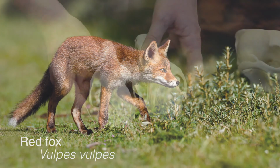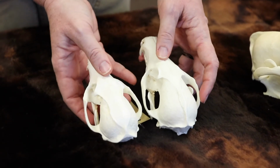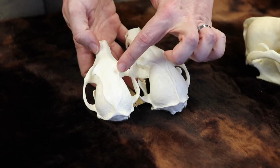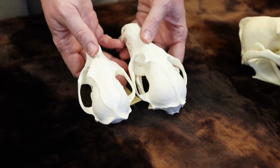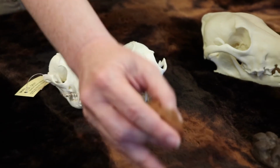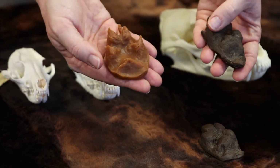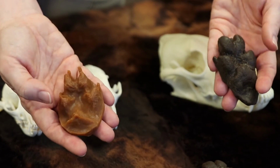You'll also notice the shape of this crest on the top of the skull differs between the 2 species, with the red fox having a crest that thins towards the base of the skull, and a gray fox that remains more U-shaped towards the base of the skull. Now the tracks for the coyote and the fox are what you would expect with any canine. They have 4 toes, a paw pad, and prominent claws that will show up when they step.